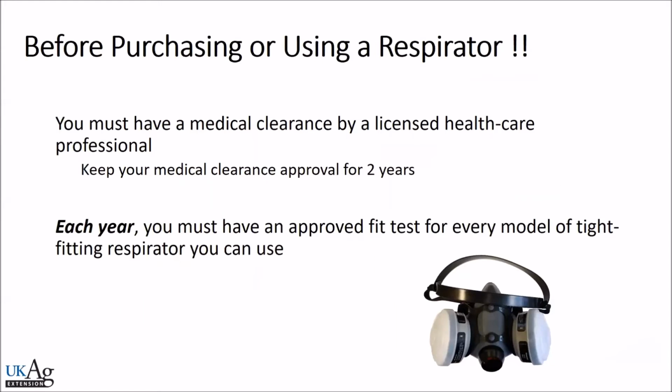Before anyone can use a respirator, they must have a medical evaluation by a licensed healthcare professional. This is to make sure they can use a respirator while working without putting their health at risk. This must be done before a fit test is conducted and is at no cost to employees. The licensed healthcare provider will provide a written medical determination, and this record must be kept for at least 2 years for each employee. Persons using tight-fitting type respirators must have an annual fit test for each model of respirator they will be using.